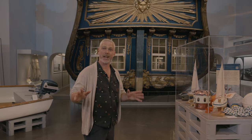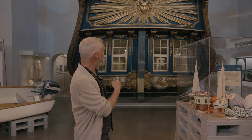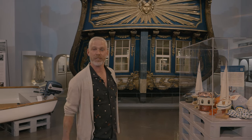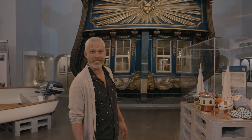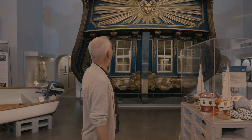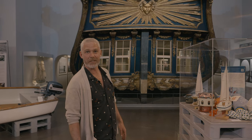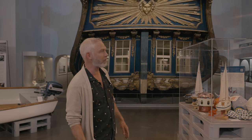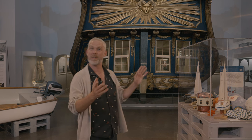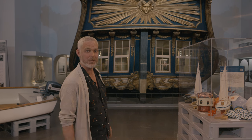The one thing you can say about the Swedes is that they knew how to build a ship. They didn't mess around. This is the stern of the royal yacht of Gustav III. It was built in 1778. And it survived, and it's here. Now, it was designed by our old friend Frederick Henrik af Chapman, that very talented shipwright and ship designer. But unfortunately, this was not one of his best designs, and it sailed appallingly. It was nearly captured by the Russians in the Russo-Swedish War.